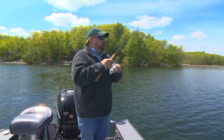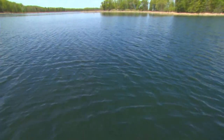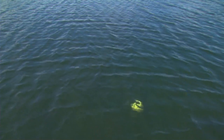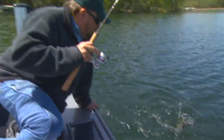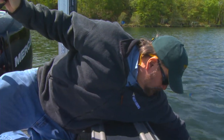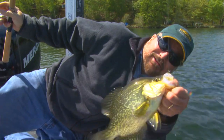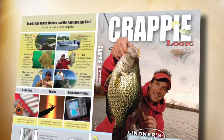That was a harder one. Big one. Big one. Big crappie. I actually thought it might have been a bass because he hit so hard. Big crappie. Wow. Nice one, man. Look how pretty that is, man. After a long, cold winter, that's a crappie. Wow. Look at that, man. Well, Mary's eating good tonight, Al.